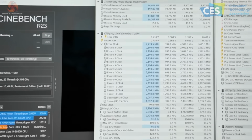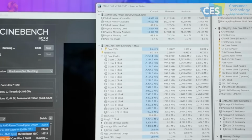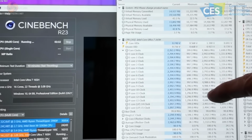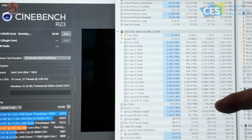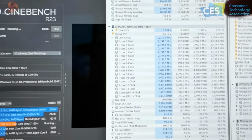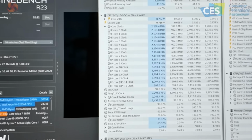As the Ultra 7 165H runs Cinebench R23, we're three quarters of the way through the 10-minute run. Worth noting, we have E cores at the top in HWiNFO, then the P cores, and then at the bottom the 2 E cores that are in the SoC. So the layout of the screen is a bit unusual. Normally E is below P.